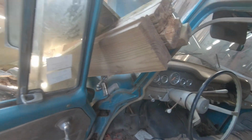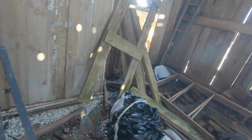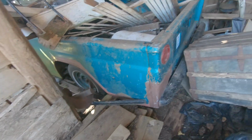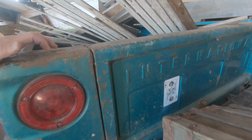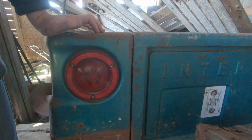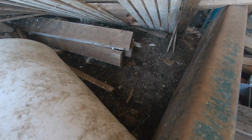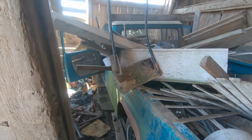But what a good looking truck though, back in its day, I'm sure. And I'm gonna go back over here and catch the back end, I think. So this is the back end of the truck. It's had some patchwork done there, and it says International across that tailgate. It's a single round headlight. The box is full of raccoon poo. I still have no idea what year this is. Maybe you guys can help me out.